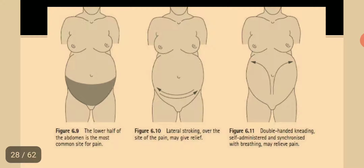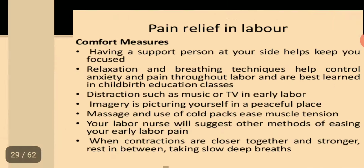The lower half of the abdomen is the most common site of pain. Lateral stroking over the site of pain may give relief. Double-handed kneading, self-administered and synchronized with breathing, may relieve pain.